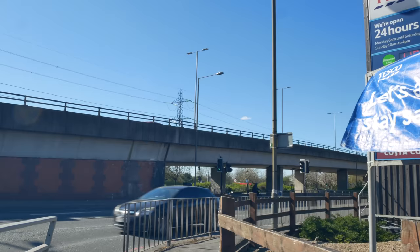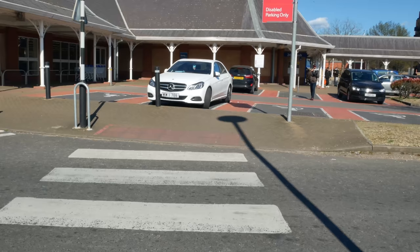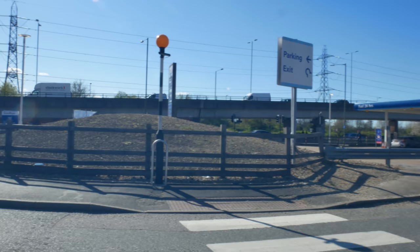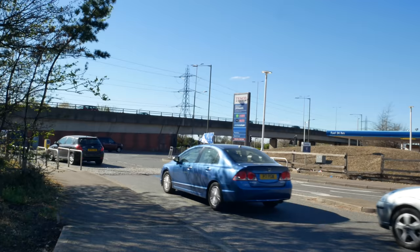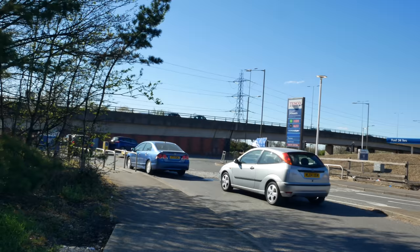So this is not an environment built to encourage walkers, is it? I don't even know. I suppose we go over there, don't we? We go that way. It's interesting the way they've laid this out. Look, you've got the zebra crossing coming from Tesco's, taking you to that island there, but then there's no way off that island. You have to go across the road there. There's no crossing to get across. So really, you want to cross over kind of here, I think. Negotiate it safely. I take road safety very seriously. If you do as much road walking as I do, you've got to.